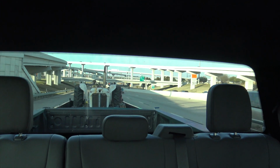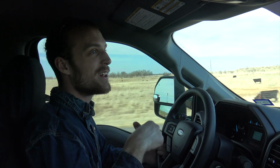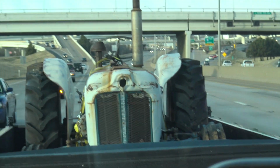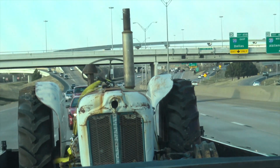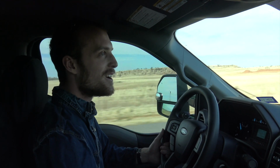So yeah, we got this thing. We're probably about 2.5 hours away from home now, probably closer to 3. We're all the way out by Wichita Falls, or somewhat close. And so yeah, it's time to start putting these miles away. Then we're gonna get home and actually take a good look at this thing and see exactly what the heck I've gone and impulse bought.